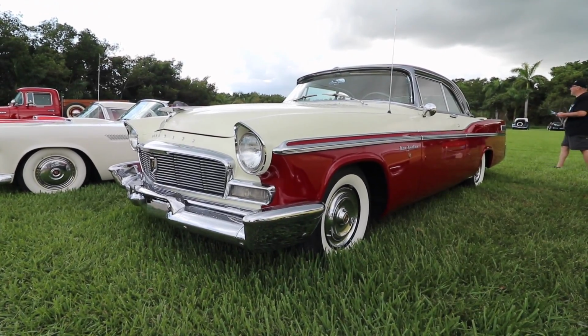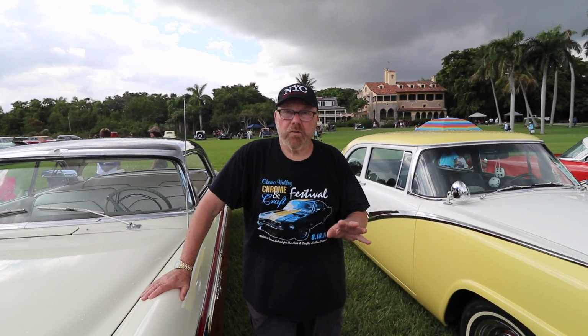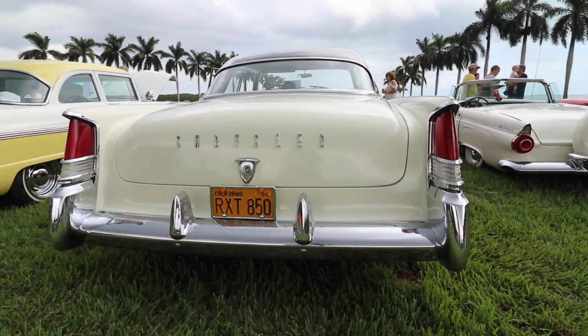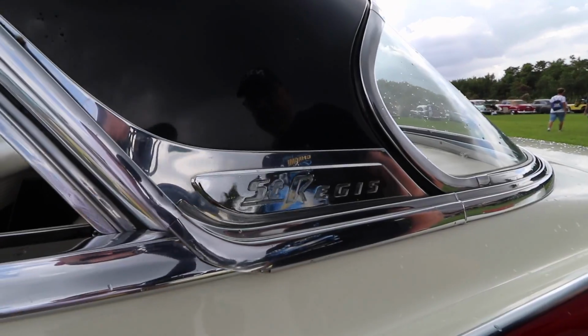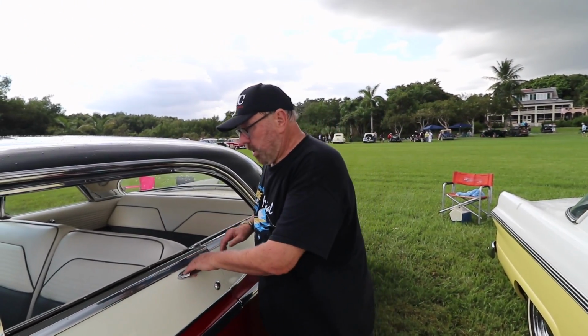This is a 1956 Chrysler New Yorker St. Regis. They made a lot of New Yorkers during this time period, but in 1955 and 1956 only, they made a special edition New Yorker that was called a St. Regis. And the St. Regis was pretty unusual. It was a two-door coupe.